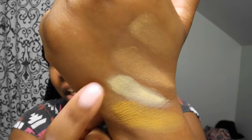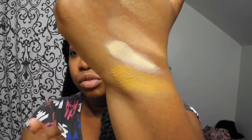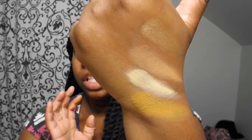This is very ashy, especially on me, and I'm not even the darkest of the dark. I'm like in the middle. So for this to be so ashy on me, that tells me that it's not brown girl friendly at all. But this is just the first impression. And this one is the MAC, which I think is better for our skin tone. It has more of a golden undertone, which looks a lot better on women of color. So that's just a first impression.